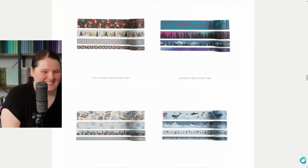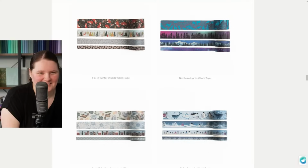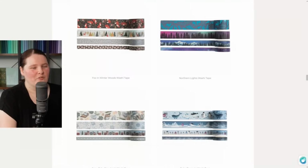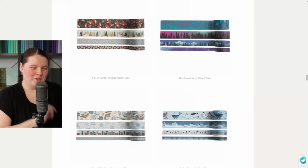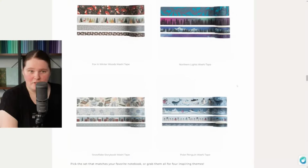Nice. Let's see. Northern Lights. You like the Northern Lights vibes, giving it a bit of a Starfall vibe? Yeah, that's fair. If we had some kind of Starfall moment, sure. I appreciated the, it was probably the Fall collection? No, not Fall. Whatever one had all of the ship-related stuff, mermaids and such, it was probably Spring. I appreciated the Starfall-esque notebook in that one. I thought that one was really cute.